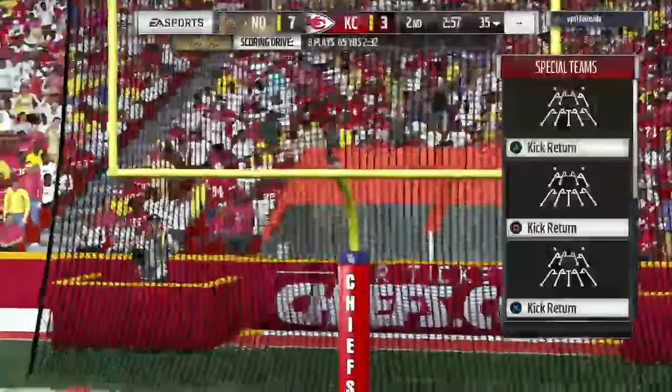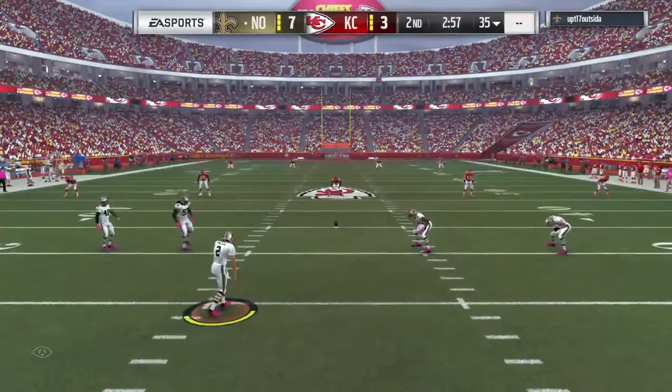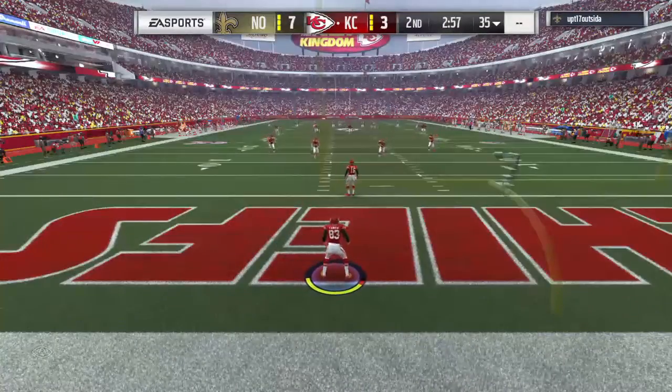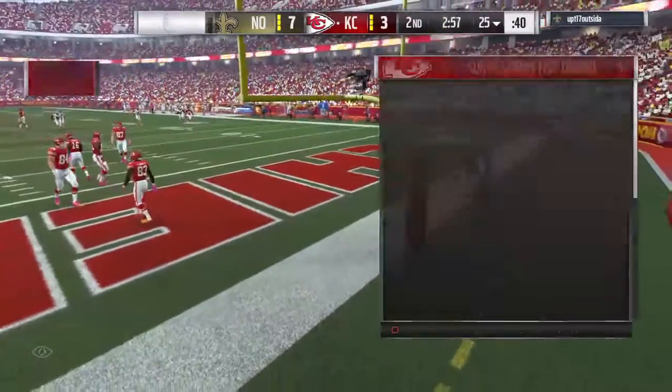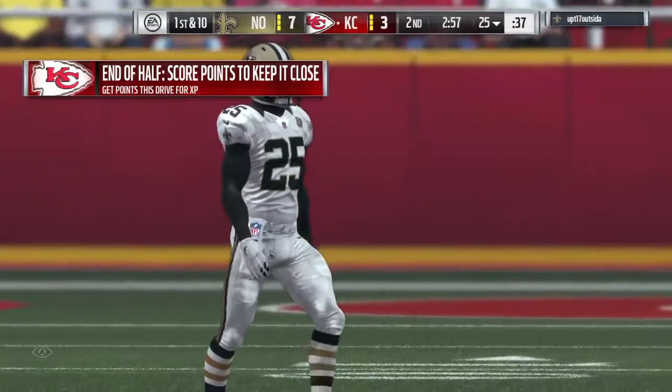And he's got it up and through. The kickoff team on the field now as they will send this one away. And they will not get a chance to return this one as it's through the end zone for a touchback. And now here comes Kansas City.